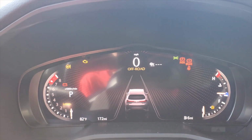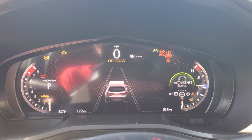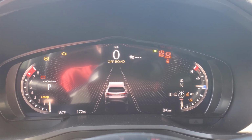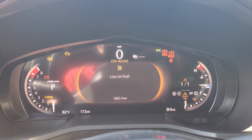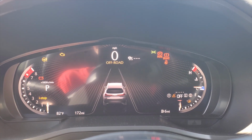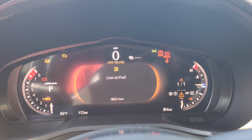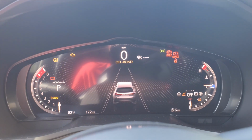So you can see here, if I hit info, you see on the right side it's currently on the info page. If I hit it again, this will give me some safety feature information, navigation. This is saying that I'm low on fuel at the moment. It's kind of like a warning. If I hit info again, that'll turn it off. So you can see quite a few different configurable options here, and I like the gauge cluster, nice screen system.